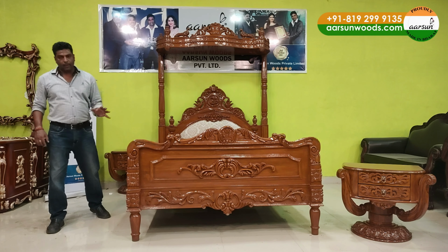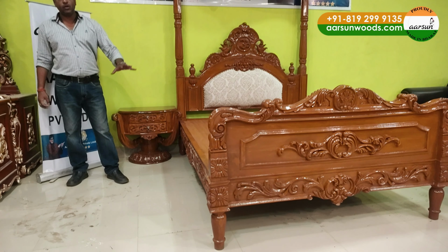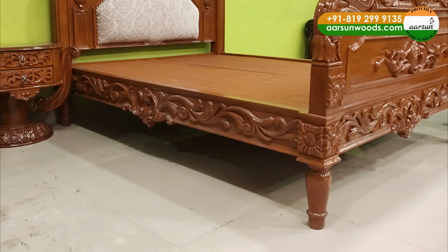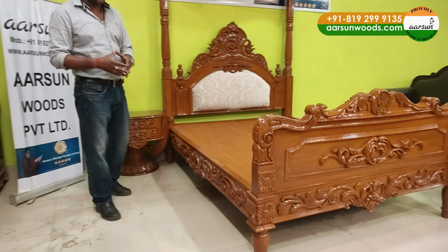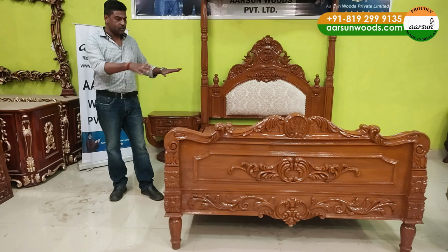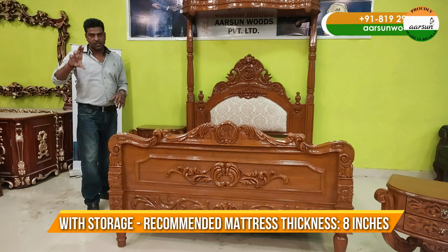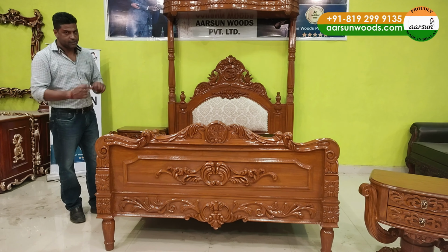The second thing is about the storage part. Now, if you see, this unit has no storage. This is open from the lower areas. So beds are with storage or without storage. If you are going for without storage units, you can use a thicker mattress also. You can go up to 18 inches. We can adjust the area. But for storage, you can use a maximum mattress height of 8 inches, because we have to get some space inside the storage.